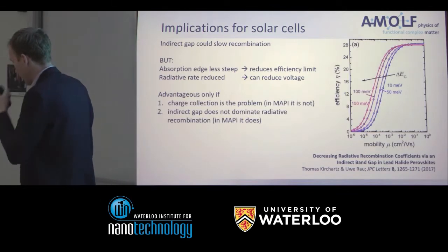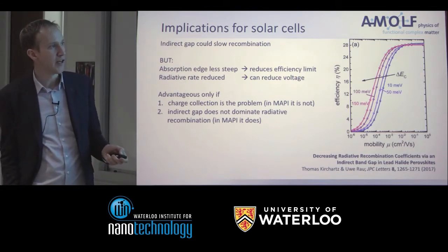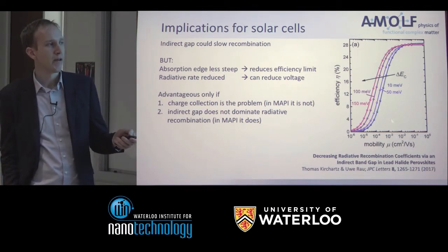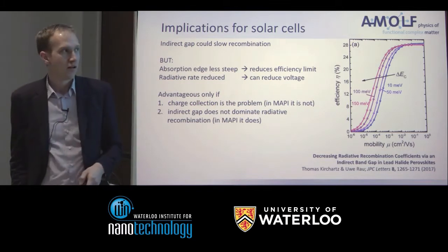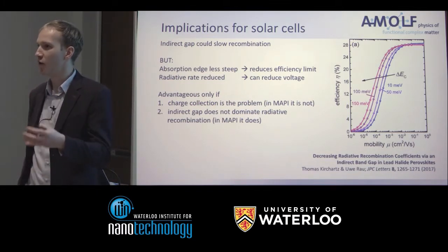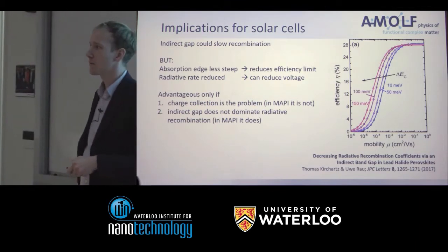So they've calculated the efficiency of potential solar cells. And what they find is that if you're limited by a low mobility in your semiconductor, then this indirect gap really helps. So for small energy splitting of the two gaps, you get a much lower efficiency than for a large splitting. If you're in the high mobility regime, then actually the one that doesn't have the splitting has a higher efficiency. Now, the perovskites are up here, right? So for perovskites, we actually wouldn't want the indirect band gap. And we actually want to understand it so then we can engineer it out of the perovskites.